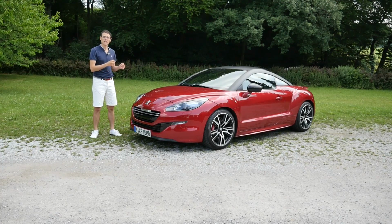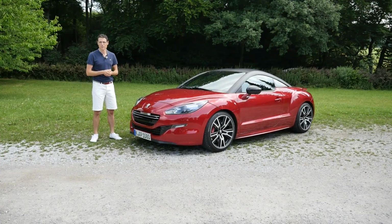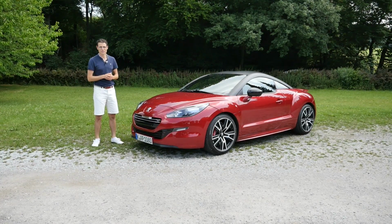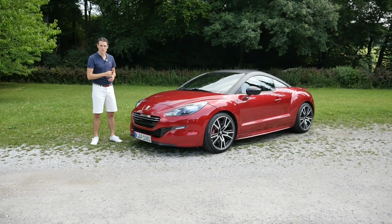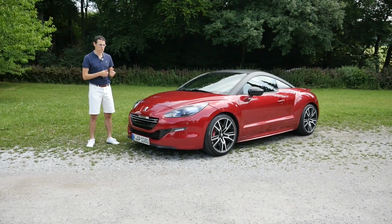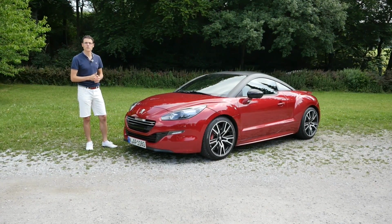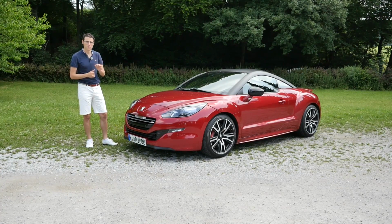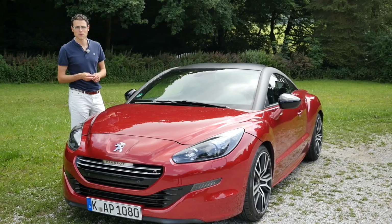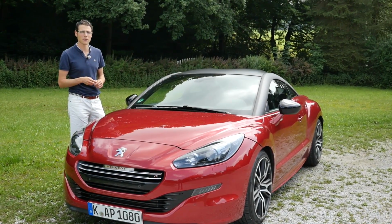With Thomas. And today with a car you actually wanted us to review, and of course we are trying to fulfill all your wishes. It's not always possible, but we're trying very hard to do that. So today the Peugeot RCZ-R, the top version here, 270 horsepower just via the front axle from a 1.6 liter engine, and we're going to find out if this one will actually work, and we'll also draw a comparison to the Audi TT, because you've always seen from the basic outline this is the main competitor.